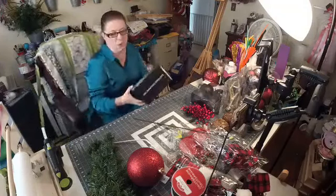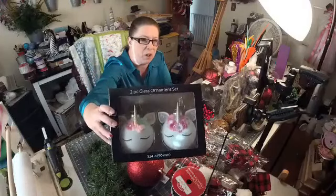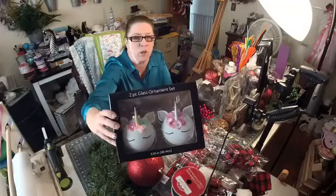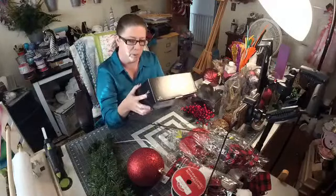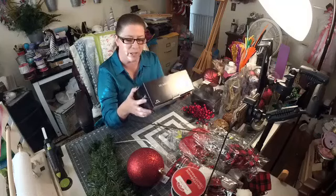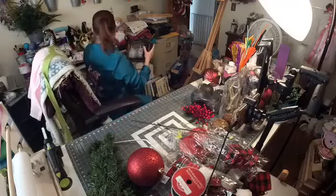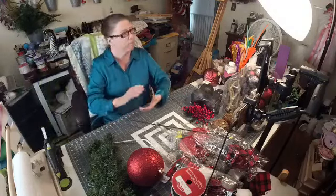And I got these ornaments yesterday. I had to get them. Look at how cute those are. Are those not cute? I got these at the home store. They're $12.99 for two. But I couldn't help it. I don't know what I'm going to make with it. I'll probably make some kind of unicorn wreath with it. I found a unicorn horse head that I like at Hobby Lobby, so I may make one of those sometime.